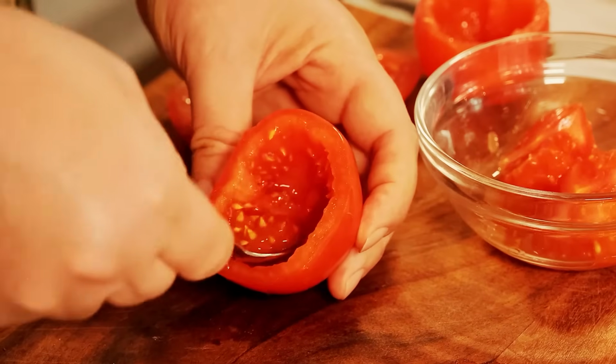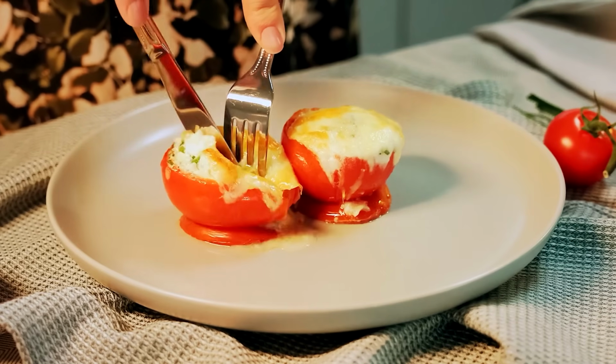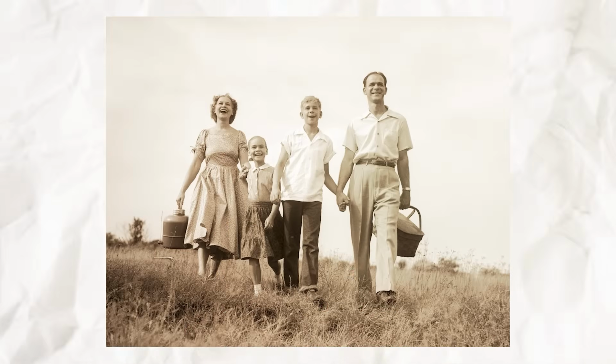The juicy tomato shells served as natural cups that held the creamy, flavorful filling, making for a visually appealing and portable appetizer. This dish was refreshing, light, and balanced the richness of egg salad with the acidity of fresh tomatoes. It was perfect for warm weather gatherings and easy to transport.